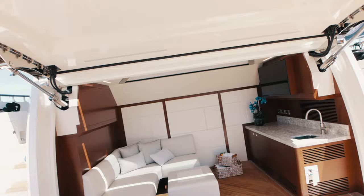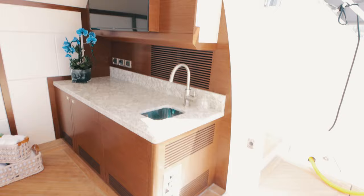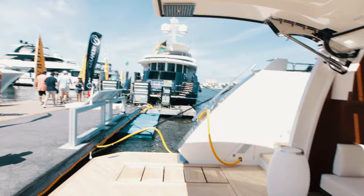On the beach pad, you have a little lounge, very nice lounge. Sink, you have storage, you have a freezer. You have hot and cold water right there. You can have your toys here. You have the steps there to make it easy for you to come in and out of the boat. It's pretty nice. Let's go inside.